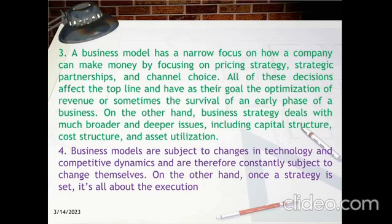4. Business models are subject to changes in technology and competitive dynamics and are therefore constantly subject to change themselves. On the other hand, once a strategy is set, it's all about the execution.